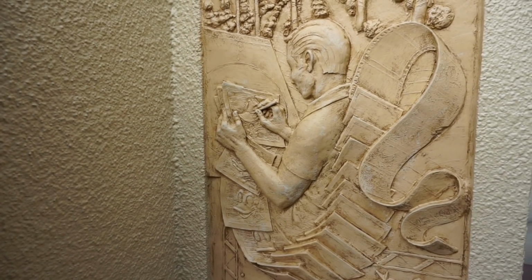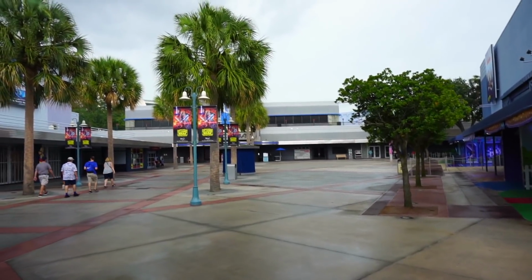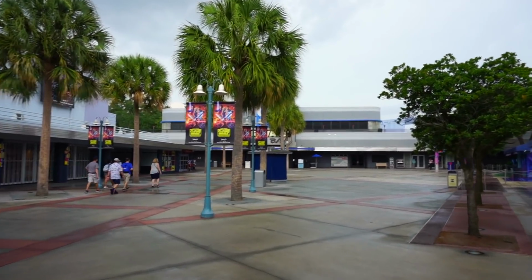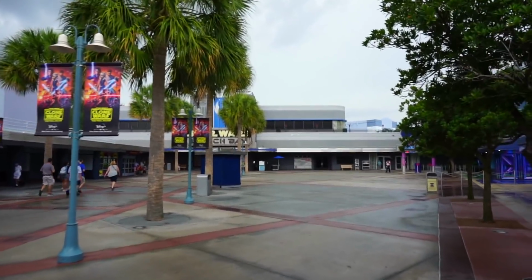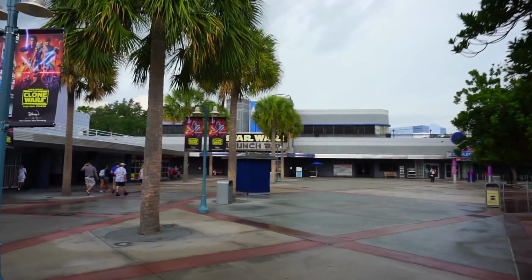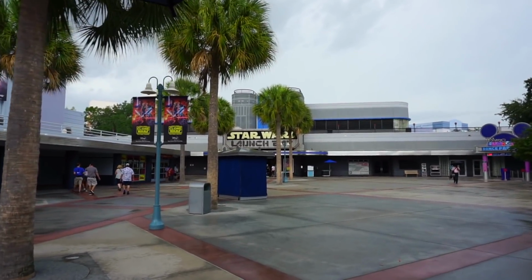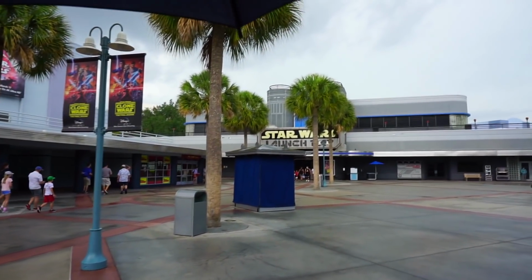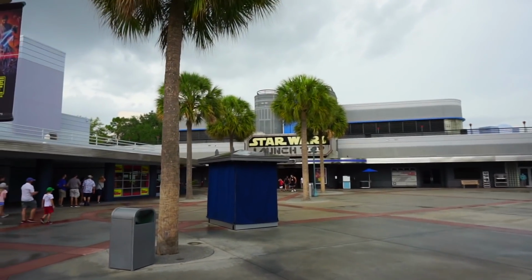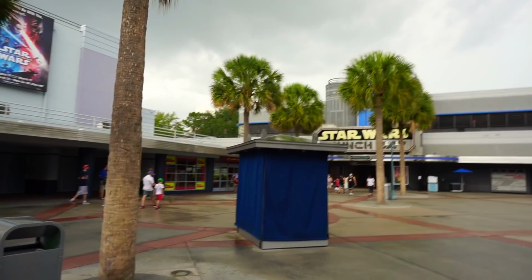Which brings me to my next stop, which is right through here. Now the home of Star Wars Launch Bay. When this place first opened, this was the entrance to the backlot tour, as well as where the animation studio was. That's right, back in the day, this was an animation studio. Lots of films were made right back behind this building.